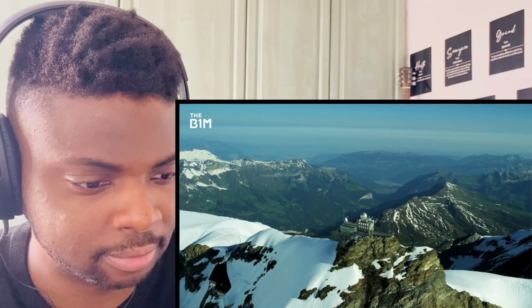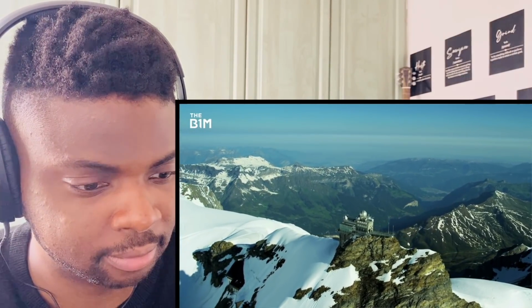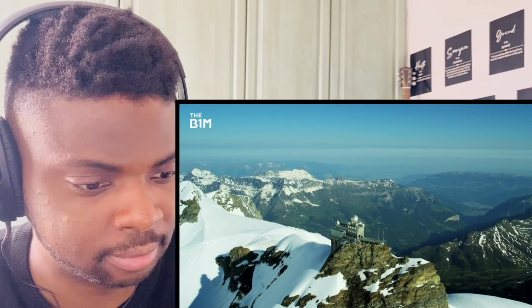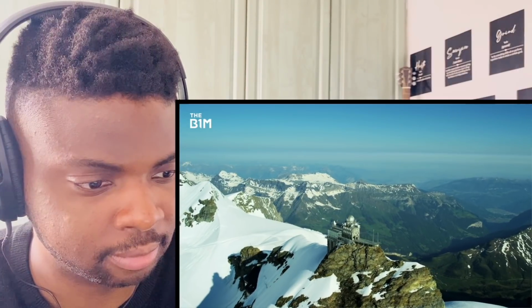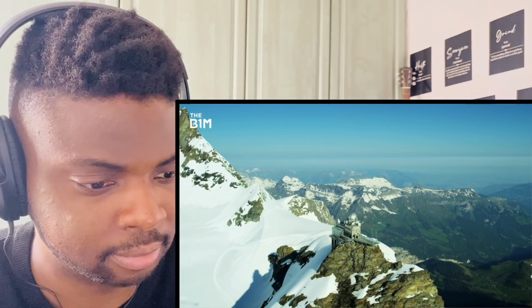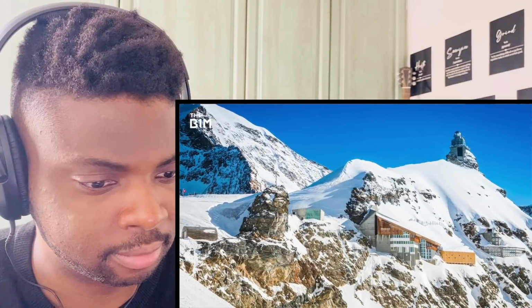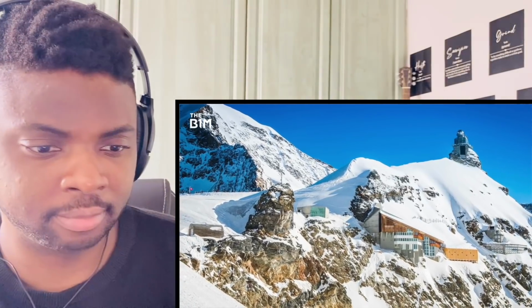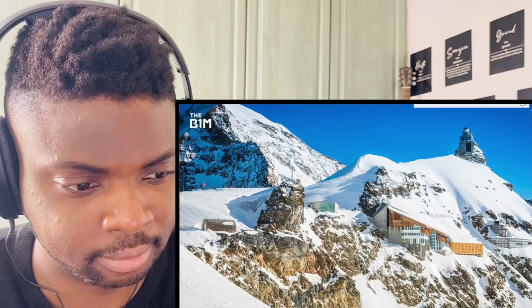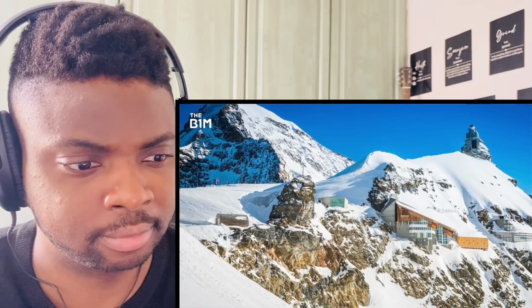From one cold location to another, the Sphinx Observatory in the Swiss Alps is situated 3,571 metres above sea level and is the highest altitude construction project undertaken in Europe to date. While the observatory is indeed remote, its construction was made possible by the near 20-year mission to conquer the Alps by rail and the opening of Europe's highest railway station nearby in 1912.